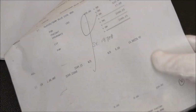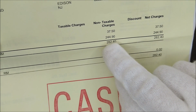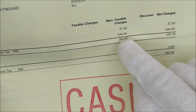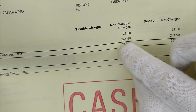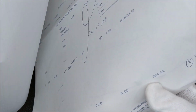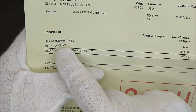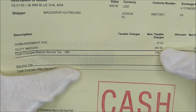Try to remember this figure, 224.92. And you see what UPS charges me? Instead of 224.92, they round it up and put it as 244.9. Look at here, it's 224.92. And then they charge me a disbursement fee, meaning that they help me do the paperwork to clear this out. I have to pay them more.